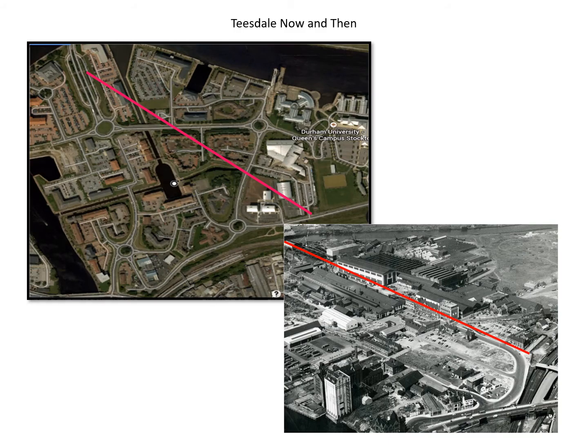First, a look at how the site is now, comprising the university, a technical college, housing and a business park, criss-crossed with roads named to reflect its present status. The red line is an approximate position for Trafalgar Street, of which we will hear more later.